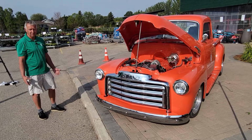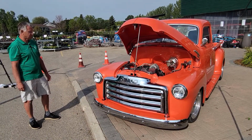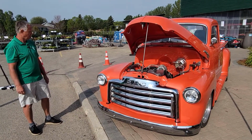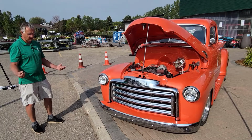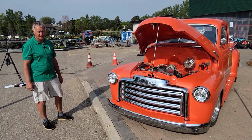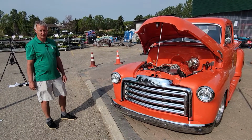Yes, it's a custom frame. Yep, by Canadian Hot Rods out of BC. It's a total frame that fits this body, and all the brake lines and electrical lines, everything else is integrated right into the frame, the fuel lines too. So it is a custom frame to fit this truck.